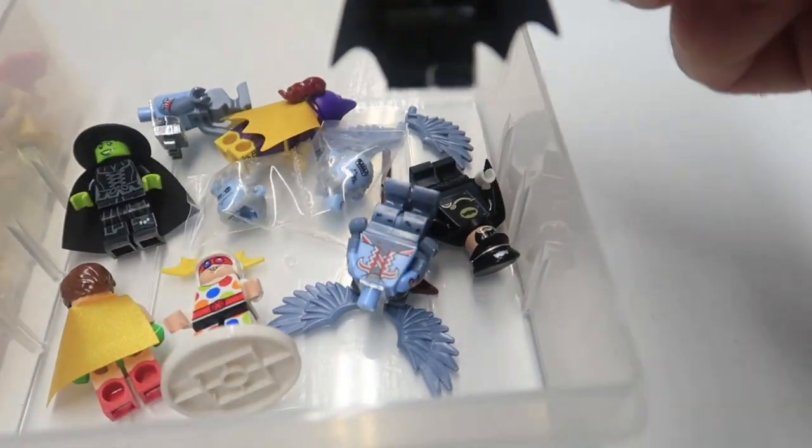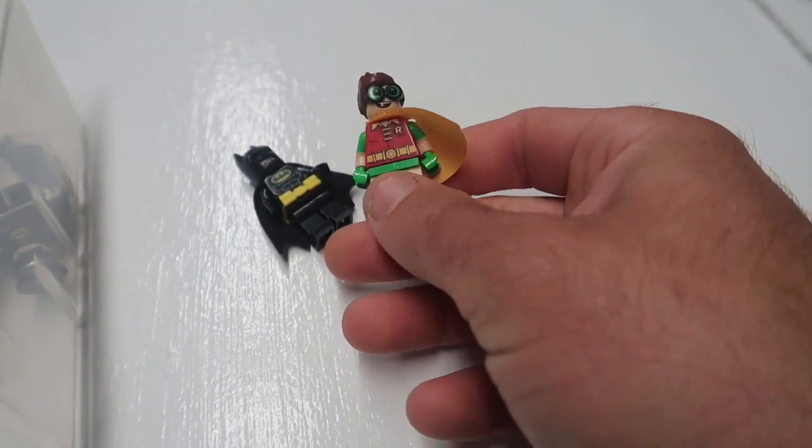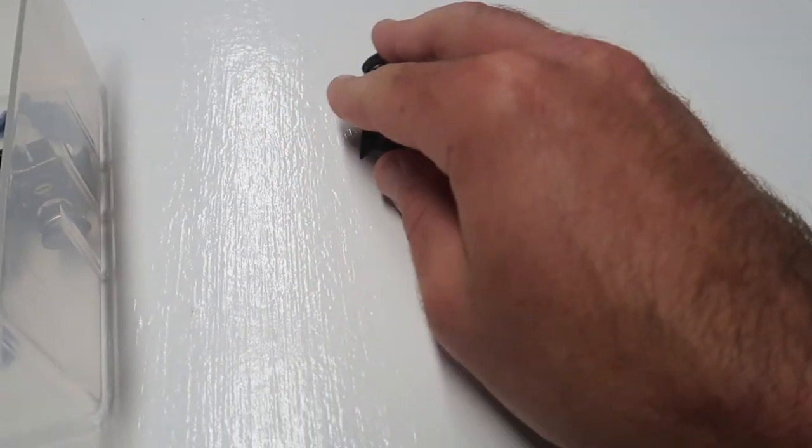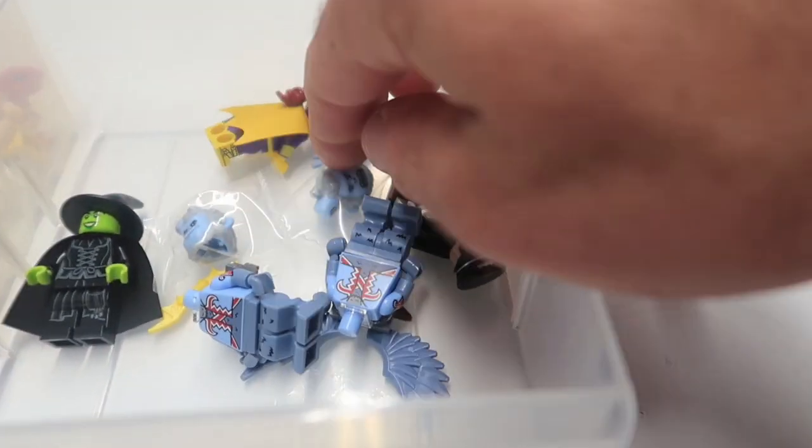Actually, yeah, I'll probably put him on BrickLink. He's just a single. I'll probably put these on BrickLink like that. He's definitely going to eBay. Got to get him 2 studs for his hands. And then these guys are definitely going to eBay.